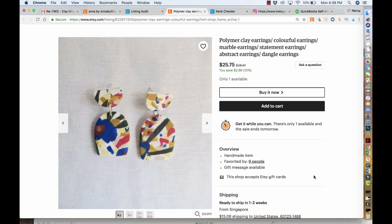So the photo has to be amazing. It has to be in focus. It shouldn't have, for instance, any dark backgrounds. It should be very nice, enticing.